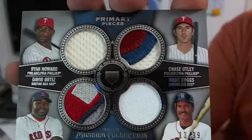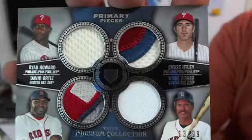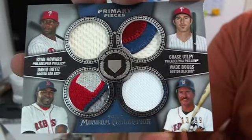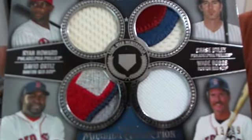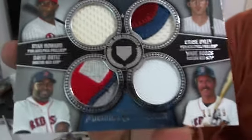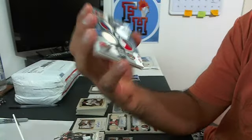Red Sox and ooh, Phillies. Ryan Howard, Chase Utley, Big Papi, and Wade Boggs. Look at that Big Papi right there. Very nice. 13 of 99. How's that patch out of 99? Jeez. They're all 99s, of course.